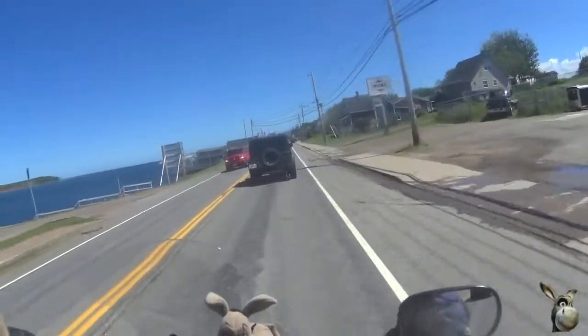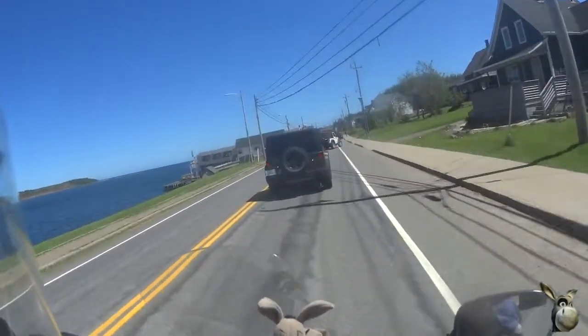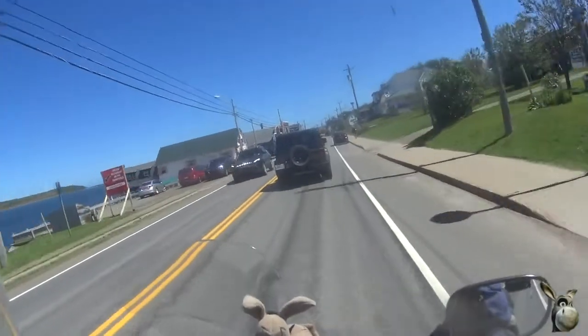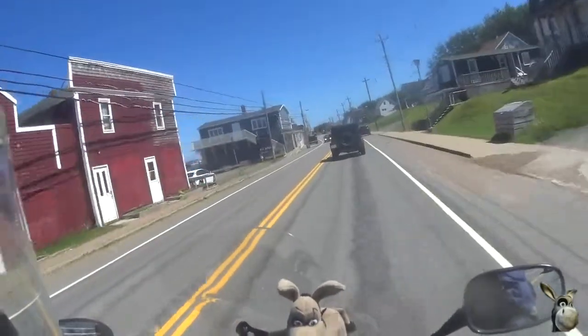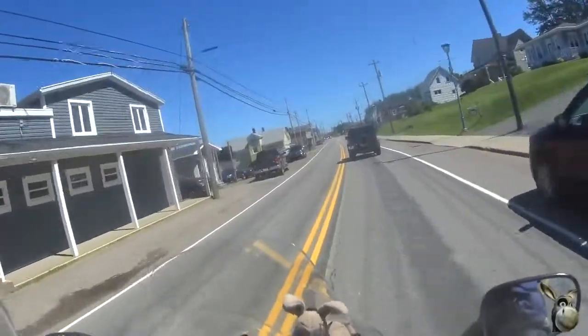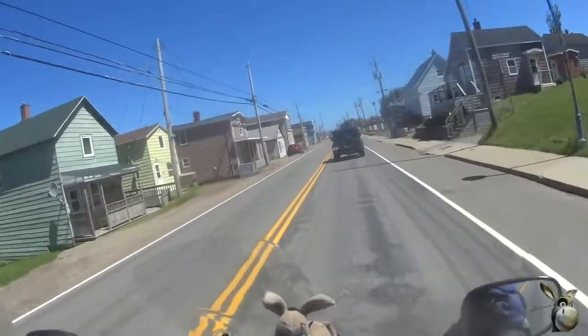The gas here is expensive as fuck. Watch, it's just profanity. Expensive. It's like $1.35 a liter. I don't know how much that equates to as far as gallons goes, but I've been paying like $1.24 a liter, something like that, on the mainland. So it's a lot more expensive up here.